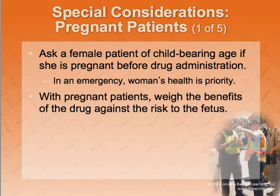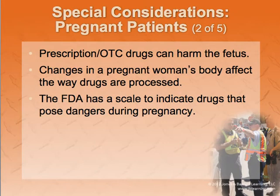But if the benefit greatly outweighs the risk, then we're going to have to do it. And remember, mom's life comes first, because if we lose mom, we lose the fetus as well. Prescription and over-the-counter drugs can harm the fetus, so we have to be careful of what medicines the mom takes. And usually if mom's getting regular prenatal care, she's going to be very aware of what drugs she can and cannot take.